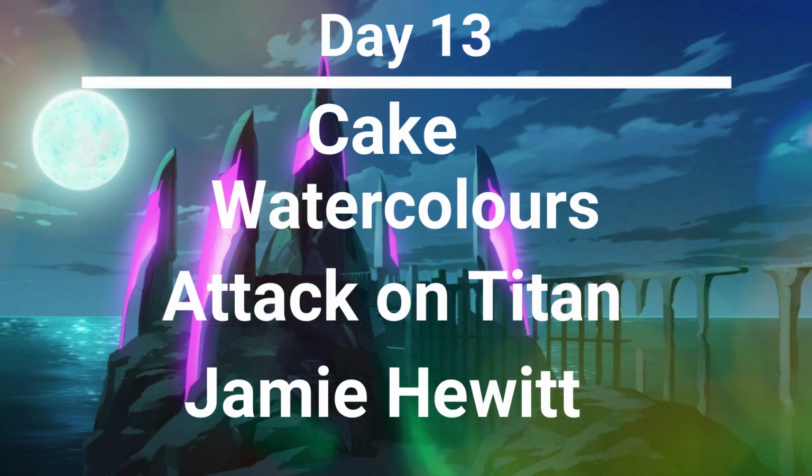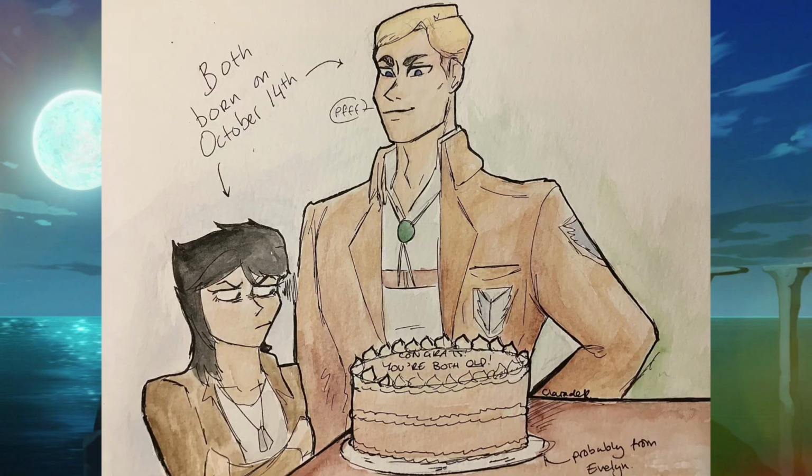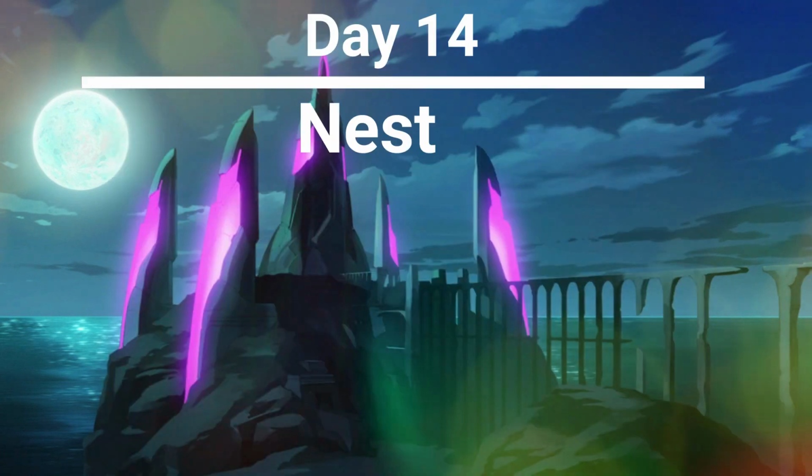Day 13. Cake, Watercolours, Attack on Titan, and Jamie. I managed to draw a half-decent Erwin. I'm proud. But yeah, Jamie and Erwin have the same birthday. Evelyn is Jamie's kind of teen niece. Evelyn's mother and Jamie grew up together and are basically sisters, so while they're not related, Evelyn and her brothers still call Jamie Auntie.